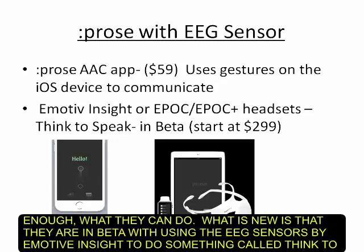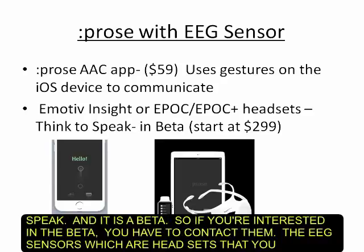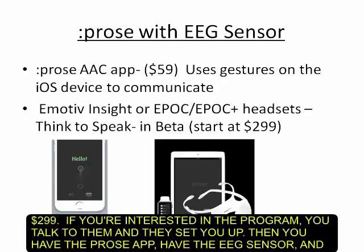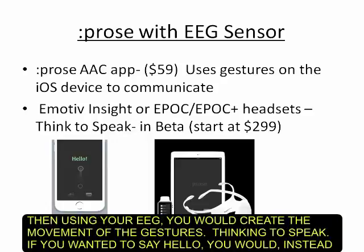So what is new is that they are in beta with using the EEG sensors by Emotiv Insight to do something called Think to Speak. It is a beta, so if you're interested, you have to contact them. The EEG sensors are headsets that you wear on your head and that read the EEG going on in your brain. Nothing goes into your brain, it's just on top of your head. They start at $299. If you're interested in the beta program, you talk to them and they'll set you up. You would have the PROS app and the EEG sensor, and using your EEGs, you would create the movement of your gestures to create the speaking. So it's thinking to speak.